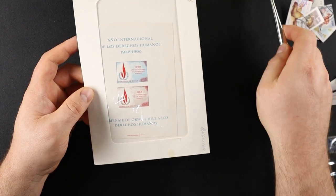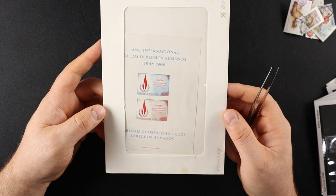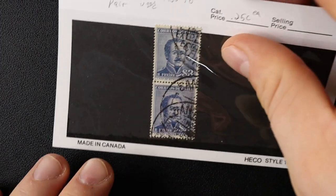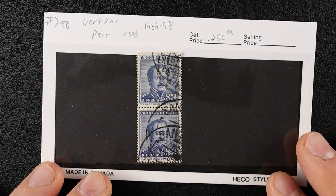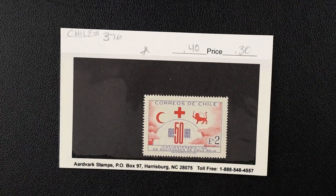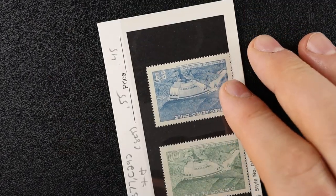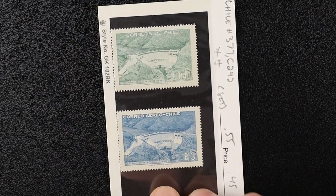I'll check this guy out just for fun later. So we have some sheep from '68 here. Okay, let me bring you down now. Let's take a look at the stock cards, which went by one, so number 298. Just kind of run through these. 376. 377, looks like another, oops, it's upside down. Another dam. Is that the same electric dam?